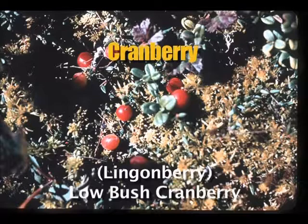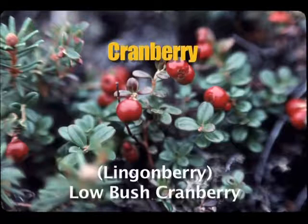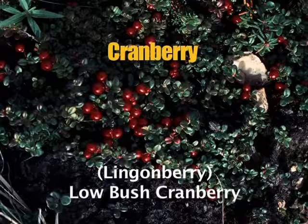Lignanberries. Lignanberries, or lowbush cranberries, grow on an evergreen vine that has small, thick, oval leaves with a whitish underside and edges that roll under. This is a very small plant that is usually less than 6 inches tall. It can be found in bogs, woods, and dry tundra. Stems are very slender, often creeping through the moss.